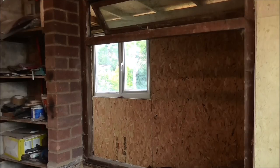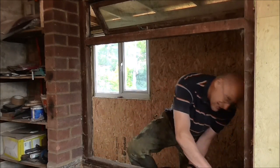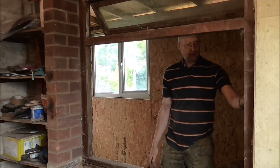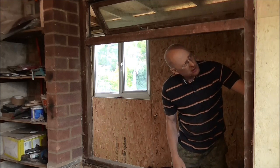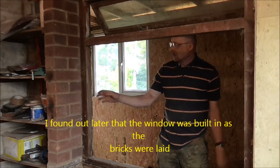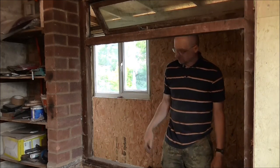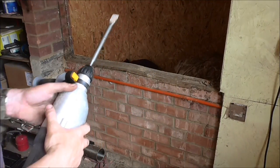For the first time ever, I can now access the extension. Just got to prise this window frame out. I don't know how they fitted this window. I was looking very carefully to see how they fitted the window, and I think I'm just going to take it out with brute force and ignorance. In other words, a crowbar. Take the whole frame out.